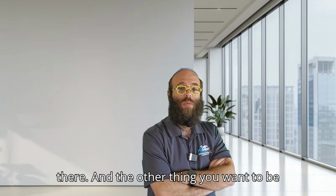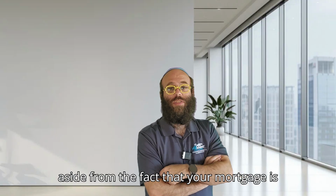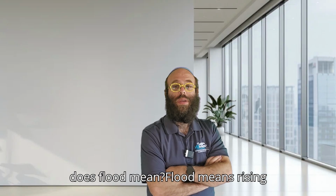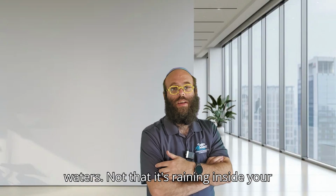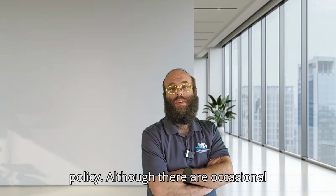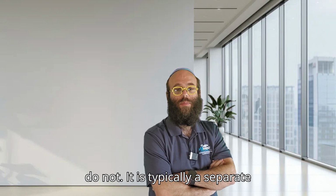And the other thing you want to be aware of is flood is a separate policy. If you live in a flood zone, aside from the fact that your mortgage is going to require you to have a flood policy, regardless if you live in a flood zone, you want flood policy. What does flood mean? Flood means rising waters. Not that it's raining inside your house through the window and floods your house. It means that the flood water is rising. That is a completely separate policy, although there are occasional policies that cover flood. Most policies do not. It is typically a separate policy.